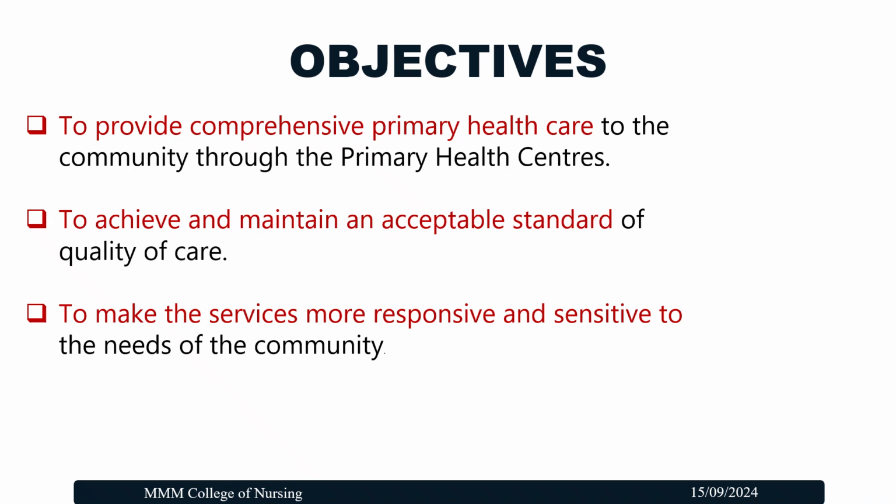The objectives are to provide comprehensive primary health care to the community through the primary health centers, to achieve and maintain an acceptable standard of quality of care in primary health center, to make the services more responsive and sensitive to needs of the community.